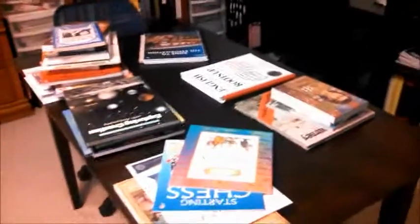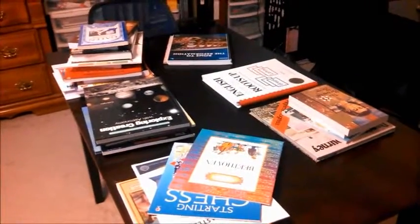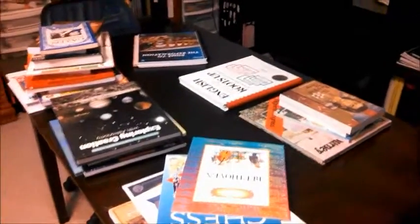Okay, everything on this desk has now been put away. We've cleaned it all up, and I have laid out the Rome to Reformation curriculum by My Father's World. So let's just go through a few of these. This is the teacher's manual. This is the new program.